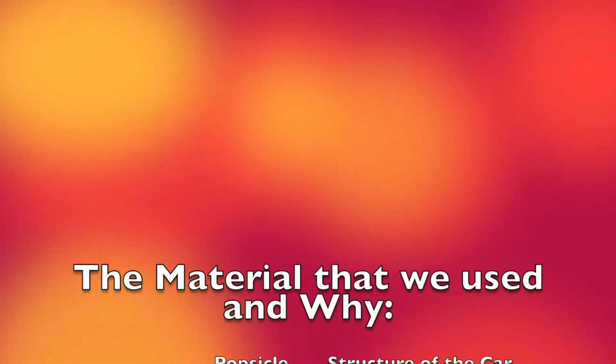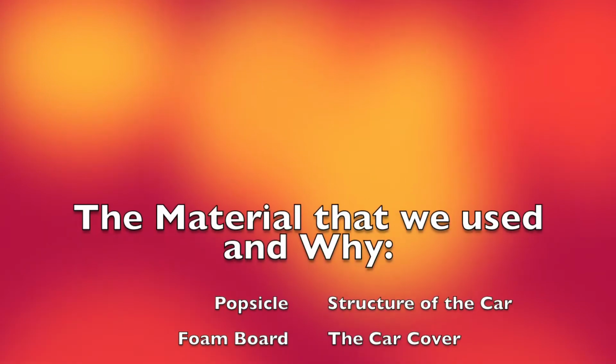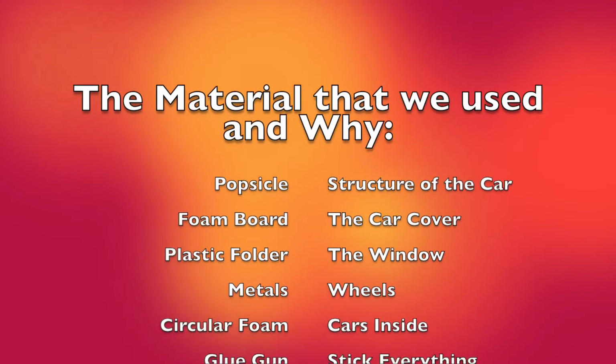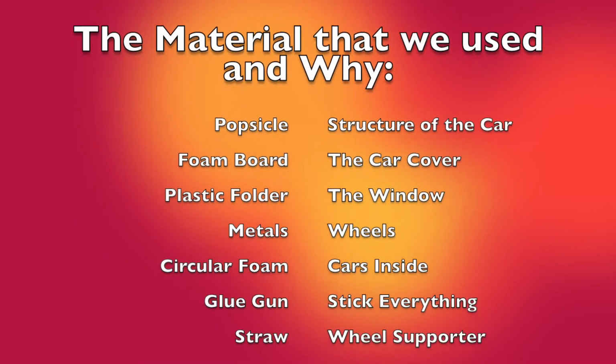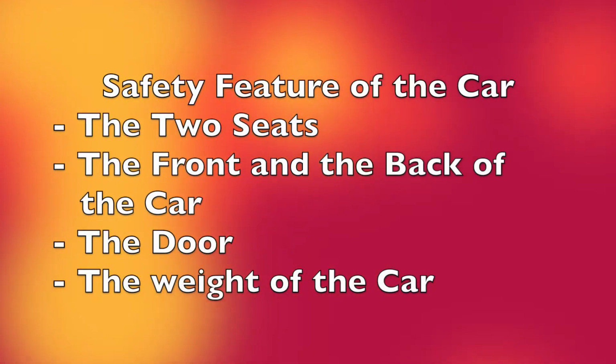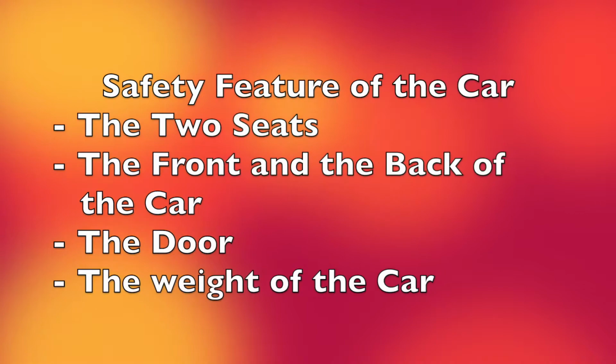So first off, we wanted to tell you what kind of material we used and why. We used popsicle sticks to make the structure of the car, foam board as a car cover, a plastic folder as the window, metal wheels, the three wheels below, circular foam for the car's organ, a glue gun to stick everything together, and straws as the wheel supporters so that the wheels stay intact with the car and run smoothly. We also put some safety features in the car and we want to share them with you.